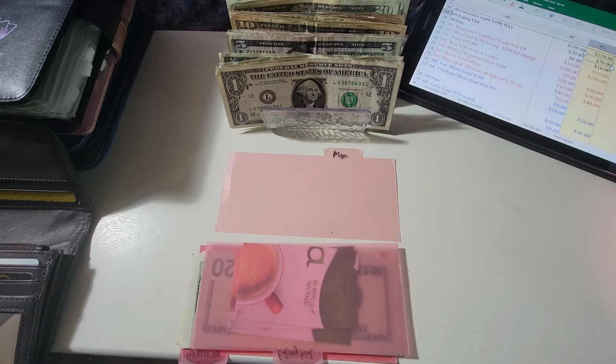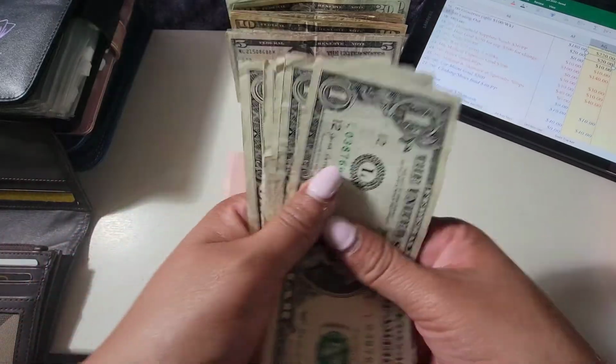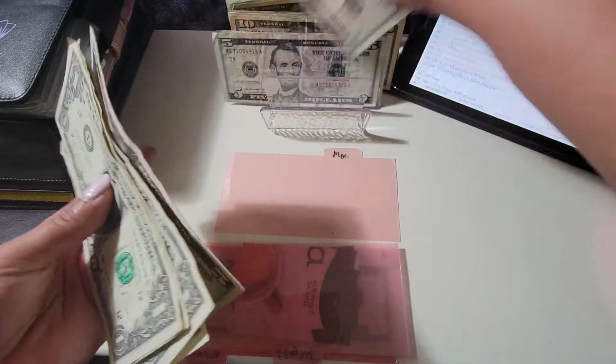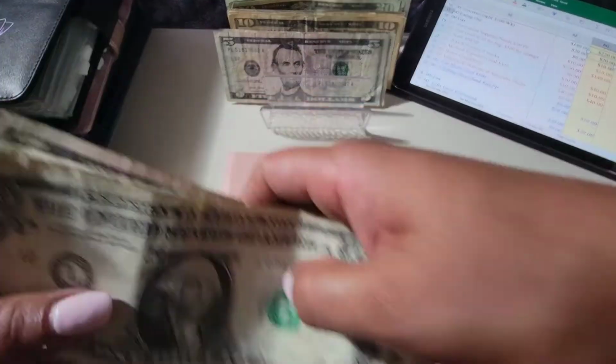However, I don't really pay when I'm eating out. My partner usually does. I usually pay the tips. So I'm going to go ahead and grab these 5 ones. 1, 2, 3, 4, 5, 10, 15, 20. I always tip in cash.